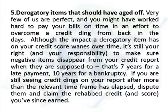5. Derogatory items that should have aged off. Very few of us are perfect, and you might have worked hard to pay your bills on time, in an effort to overcome a credit ding from back in the day. Although the impact a derogatory item has on your credit score wanes over time, it's still your right, and your responsibility, to make sure negative items disappear from your credit report when they are supposed to. That's 7 years for late payment, 10 years for bankruptcy.